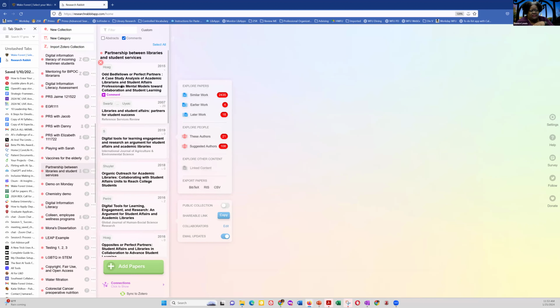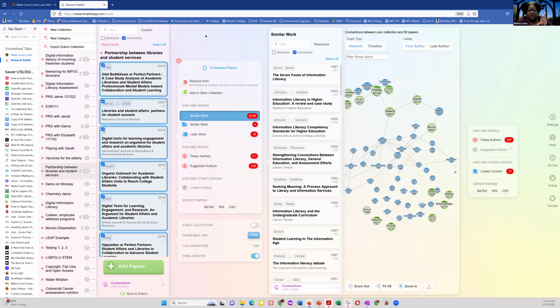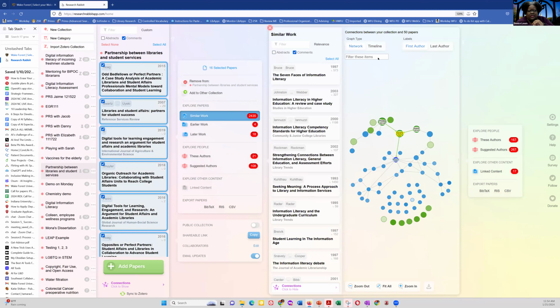But the neat thing is, a lot of times what I'll do is pull papers from Elicit and use those papers from Elicit as a collection in Research Rabbit. And then just click on similar work to find additional references or resources. And you can change it from looking at the network of papers. The papers in green are the ones that you have in the collection, and blue are the ones that are being recommended.